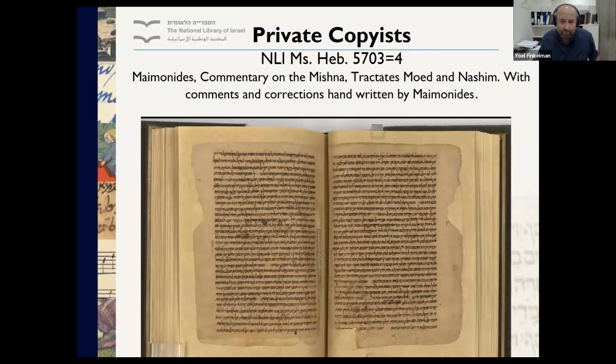codices. And as I mentioned before, codices are the standard way. If somebody says a Hebrew manuscript, more often than not, they're talking about a codex. And a codex is a bound book, but handwritten. And that's what makes it a manuscript.